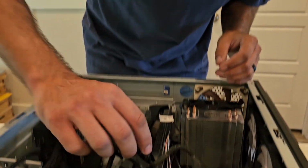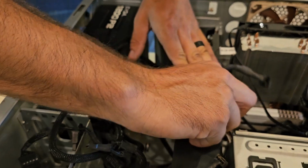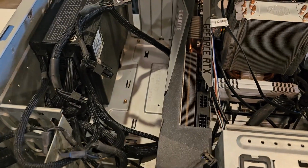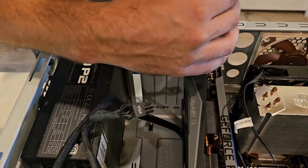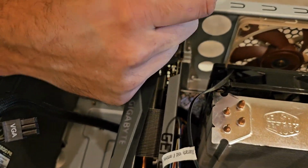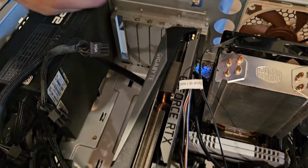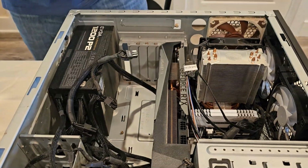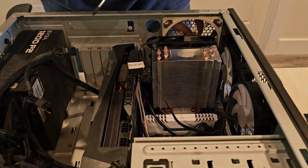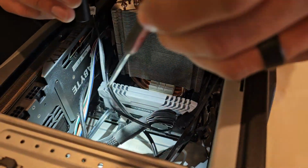So I'll go and remove the GPU. I'll take off these power pins, all 800 of them, and remove the set screws. Got 2 of them. I'll set that to the side. And then I need to push this little tab here to release the GPU.